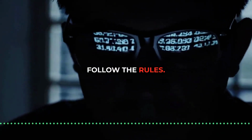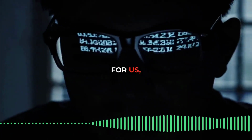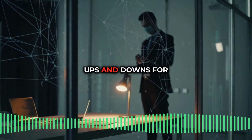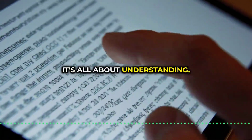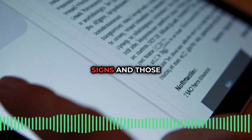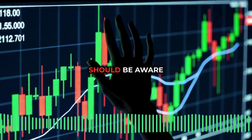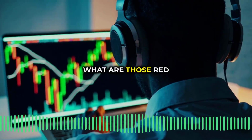Yeah, follow the rules. So let's switch gears a little bit and talk about what this means for us, for investors. We've talked about the benefits for companies and the risks if they misuse it. But what about the ups and downs for investors? That's the key question, right? It's all about understanding how this works and being able to spot those warning signs and those opportunities. Okay, so let's start with the risks. We've talked about dilution, but what are some other things investors should be aware of when they're looking at companies using the baby shelf? What are those red flags?